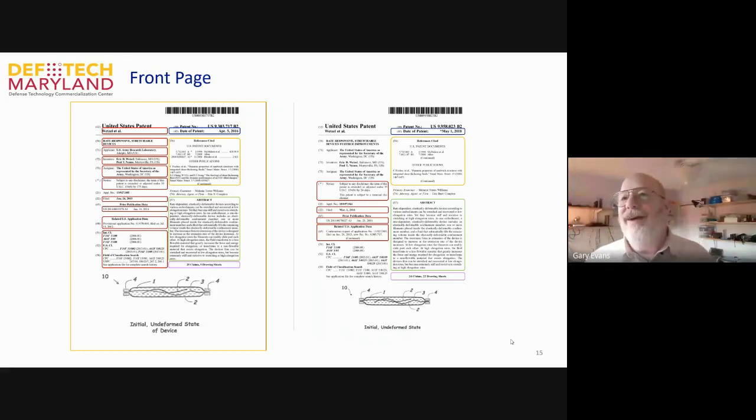The one on the right-hand side, if you were to look very closely, has the date of May the 1st, 2018. The one on the left is the one that we've just been looking at by the same inventors. And I highlighted some of the same areas on each side. So what's the deal with this?